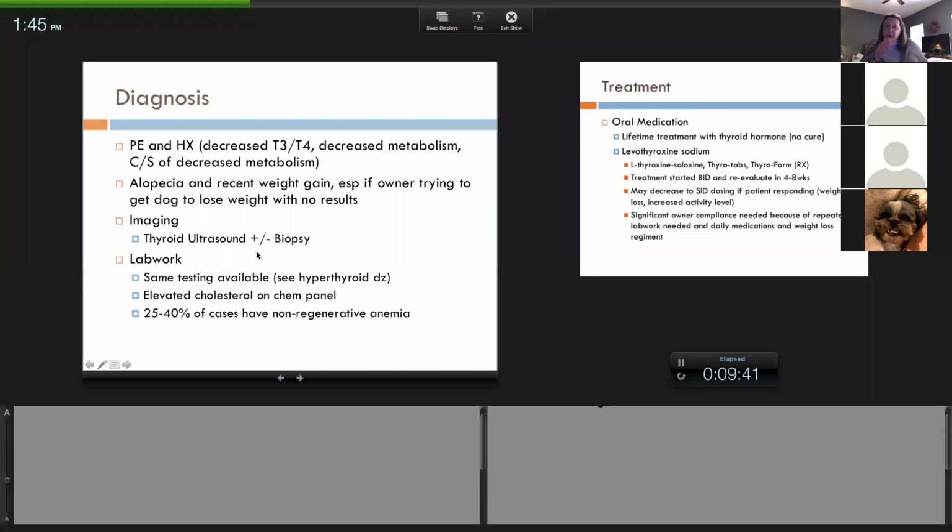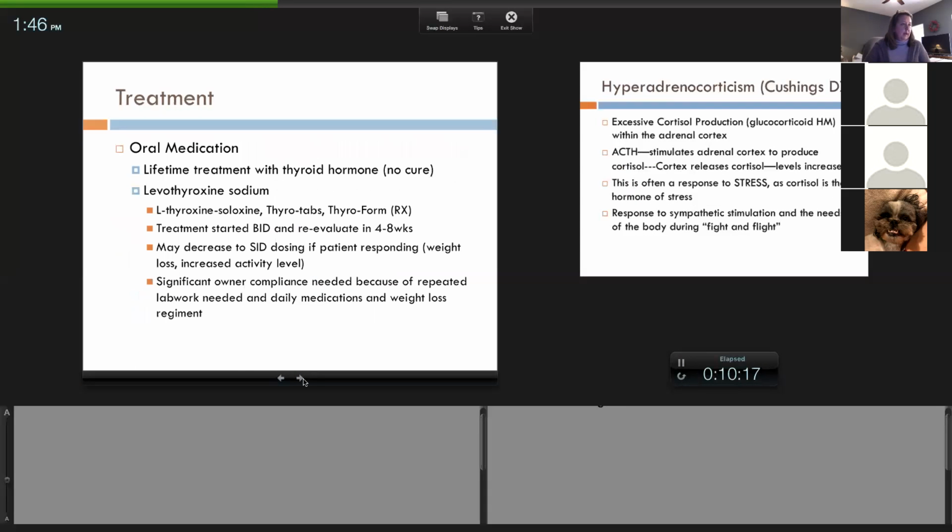So I put plus or minus, because you're not going to ultrasound the thyroid and biopsy every dog that comes in that you think is hypothyroid. Most of the time you just do lab work, you start them on medication, you maybe change the diet and exercise plan, and that's it. But there is the option. X-ray of the thyroid isn't going to be as useful because it can maybe pick up that there's something enlarged, but the ultrasound is more specific to look at the texture of the gland and will give you better information. So I didn't want to get past that.